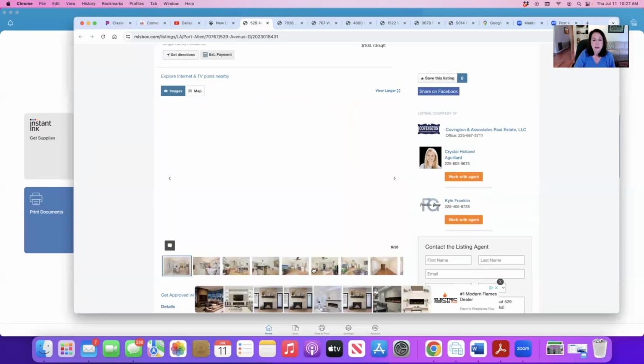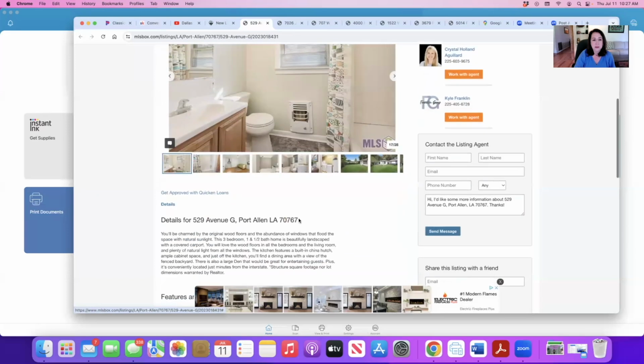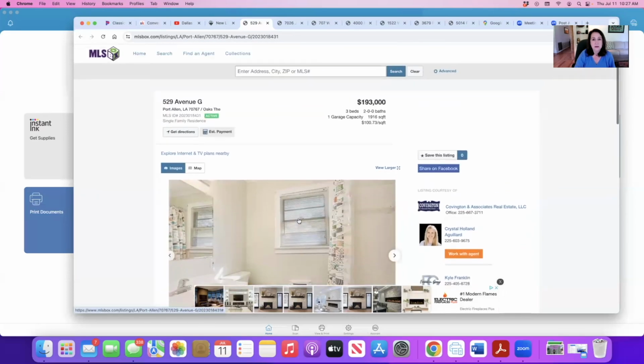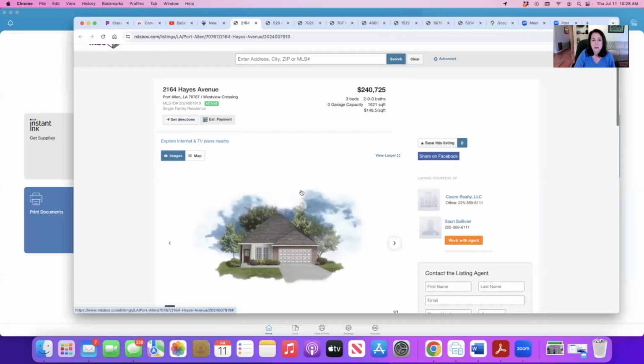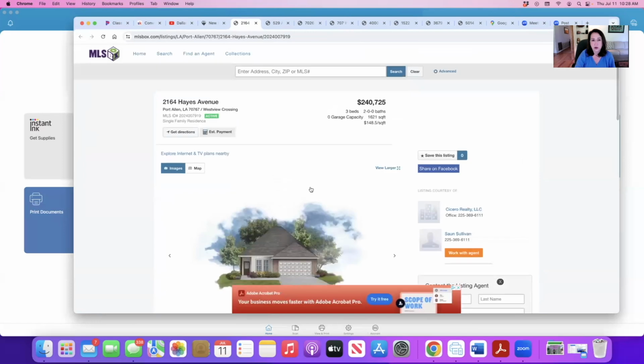So this is a 193. It looks like it needs a little updating. It's just an older house in an older neighborhood, 3-bedroom, 1.5 bath. But this is for 193, and that's Port Allen. Most of the new construction is further down in Brusly and Addis. Let's see what this 240 is. This is a new construction in Port Allen, and it's 240. And you would get like a 3-bedroom, 2-bath, 1,600 square foot home.